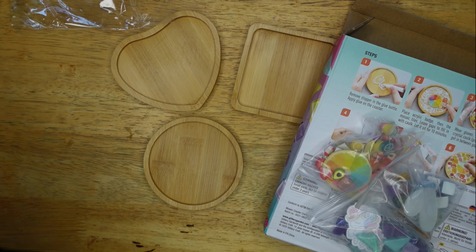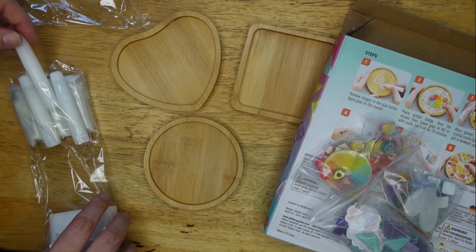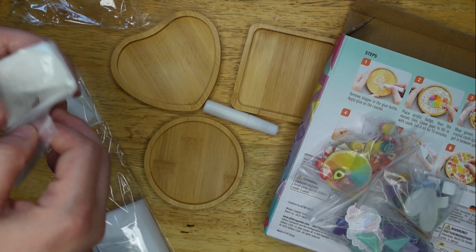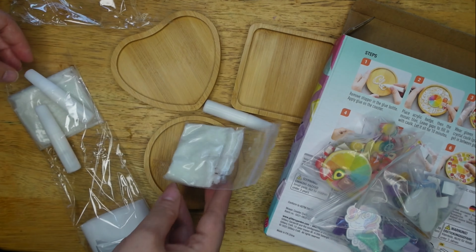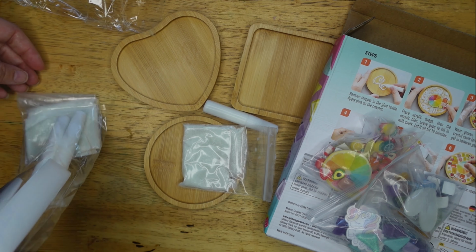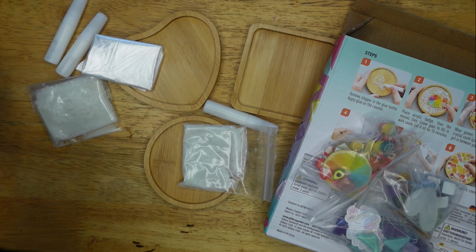Check it out, pal, look. We've got these bottles of glue. The nice thing about this is that each of the sets is completely contained. See, each one brings its own set of grout, its own little glue, its own sponge, etc. So we can easily do this across different sessions.